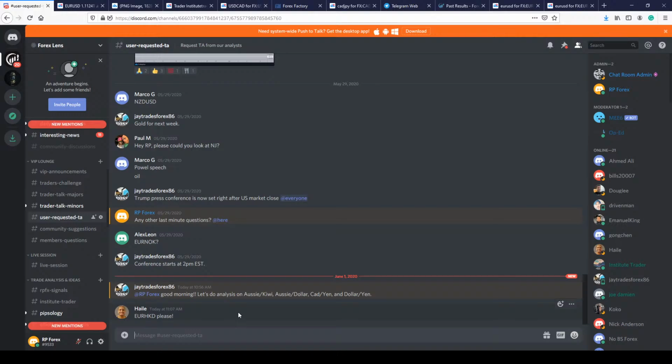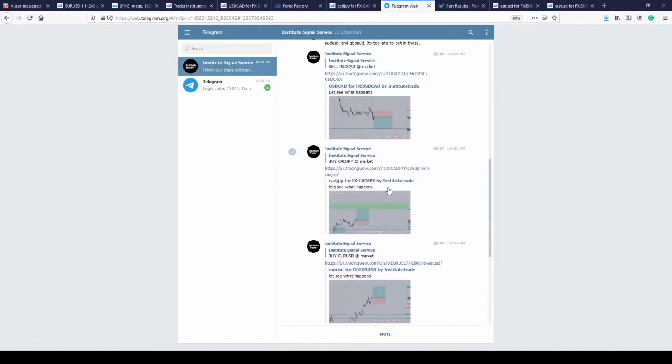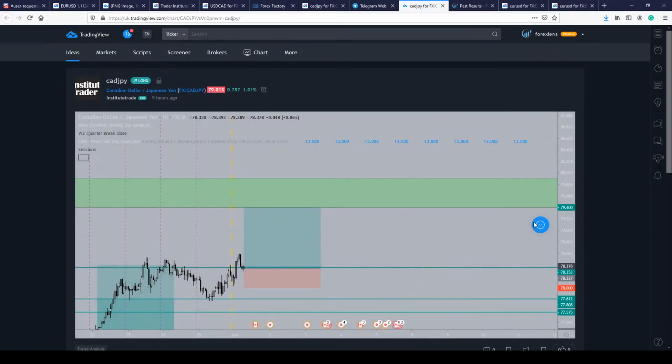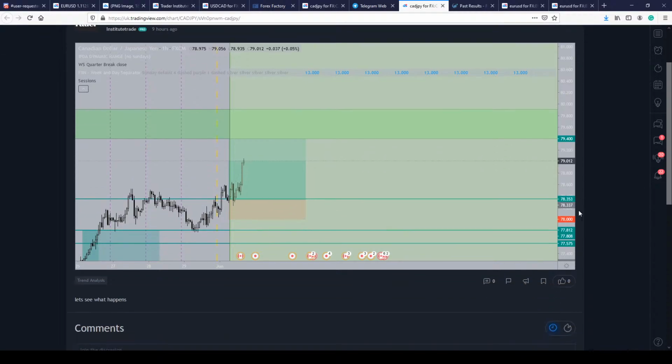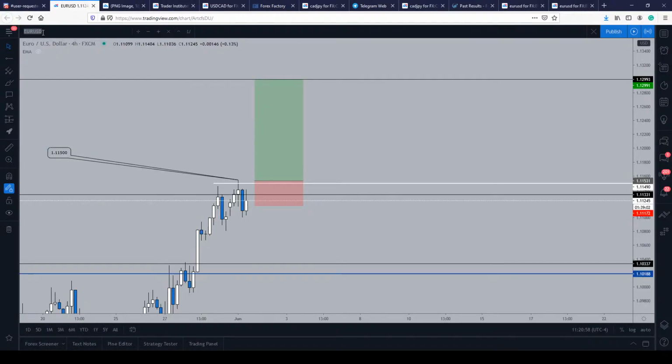Fantastic. So CAD yen, I'm just going to revert back to Institute Trader's call for CAD yen. He had a buy at the current market price. As you can see, almost up to its profit level. He has a final target of 79.400. So if you're in the trade already, I think you should probably get out when IT gets out at 79.400. If you're looking for an entry, I can definitely help you find that. So Aussie Kiwi.